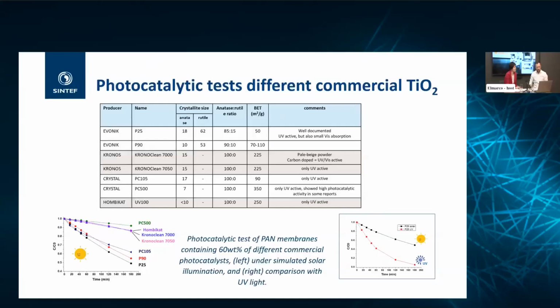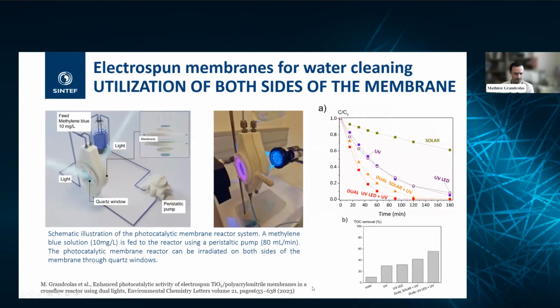Yes, I completely agree. And one of the questions was whether any part of your presentation and your work is published somewhere as articles. Yeah, this was just published recently. The use of both sides of the membrane. The concept is really interesting also because on one side you could have sunlight when it's available, but when there is no sun, actually there is no reaction. So the idea would be to use a cheap LED light on the backside, so you can have a kind of 24 hours reaction and degradation. I can be contacted very easily also if anybody wants to discuss that or needs more information.